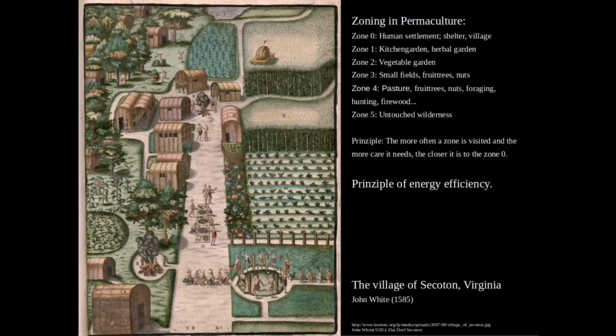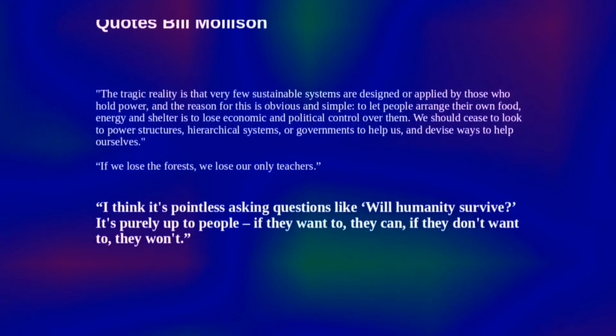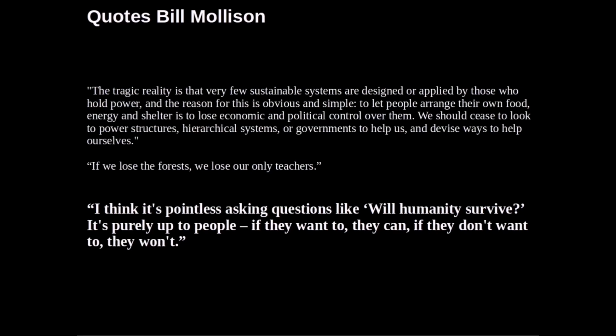To end with Joseph Beuys, the most important discussion is epistemological in character. Bill Mollison also said, if we lose the forests, we lose our only teachers. We can lose all the universities and we lose nothing. But if we lose the forests, we lose everything. So our epistemology must be based on nature, because all wisdom and all knowledge really comes from nature.